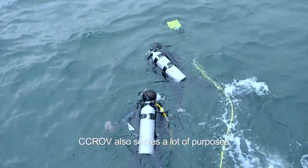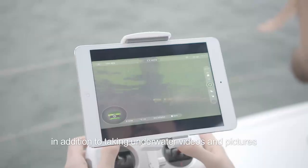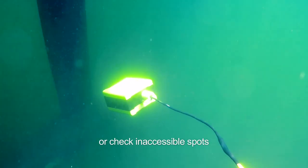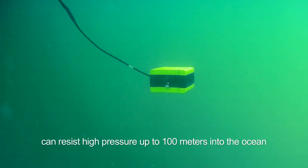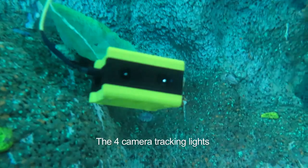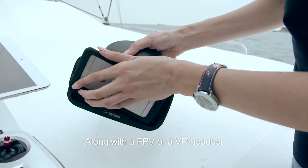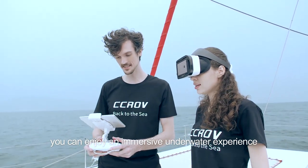CCROV also serves a lot of purposes. In addition to taking underwater video and pictures, you can also control it from your phone or the controller to follow divers or check inaccessible spots. The CCROV's aluminum alloy sealed compartment can resist high pressure up to 100 meters deep in the ocean. The 4 camera tracking lights will light up the darkness and let you enjoy images of things you wouldn't normally see. Along with an FPV or a VR headset, you can enjoy an immersive underwater experience.